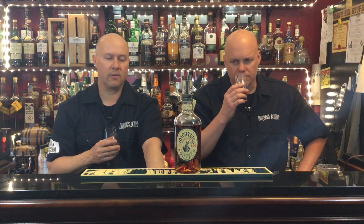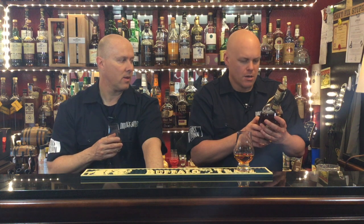I know a little bit. I think they're using a number 4 char on the oak barrels. As always, they're aging in new charred white oak barrels. Each distillery has its own char level that they want to age their whiskey in. The heavier the char, the deeper and more flavors they tend to get out of it because it's charred so much. And number 4 is, I think, the heaviest char. They call it an alligator char. A little bit of a fun fact there.